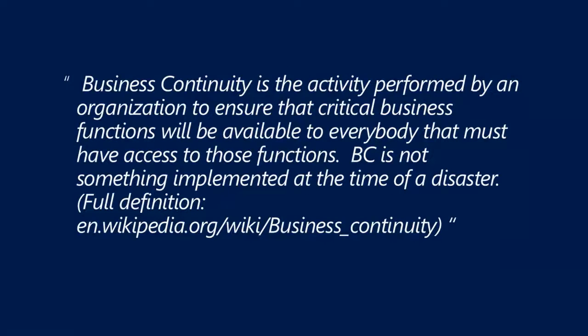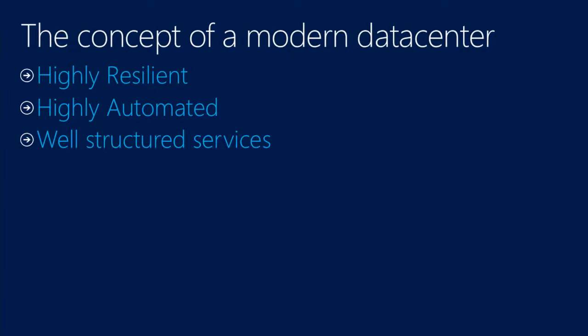Keep that in mind. A successful business continuity plan is always implemented, designed, and put in production before the actual disaster. So keeping the business continuity plan in mind, we will now look at some of the 3 core components that define the modern data centers for a company or an organization.